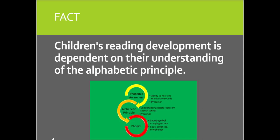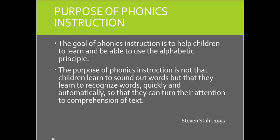Children's reading development is dependent on their understanding of the alphabetic principle. The goal of phonics instruction is to help children to learn and be able to use the alphabetic principle. The purpose of phonics instruction is not that children learn to sound out words, but that they learn to recognize words quickly and automatically so that they can turn their attention to comprehension of text.